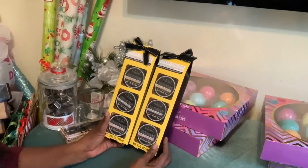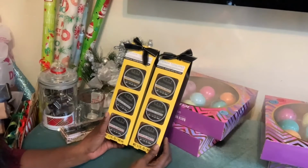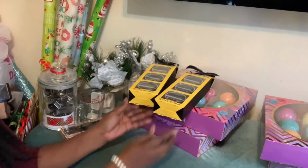I'm able to get these argan oil scented body butters. So it comes with argan oil plus shea butter plus coconut butter and plus almond butter. Those are going to be gifts as well.